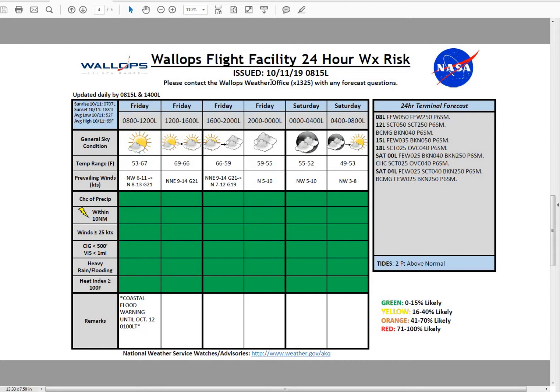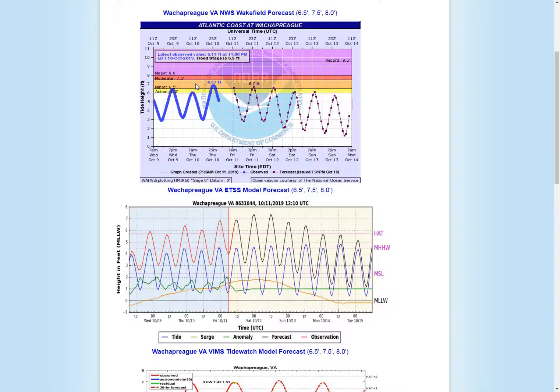There is some minor flooding across just low-lying areas on Chincoteague and across the Virginia Atlantic coast here along the Delmarva. We are under a coastal flood warning until tonight, and that'll likely be extended, as it doesn't look like the tides are really going to diminish. Taking a look at a quick tide chart here to show you, we are pretty much seeing the highest tides right now, and they should persist this way for at least the next 24 hours or so, and then start to decrease a little bit once we get into Sunday.